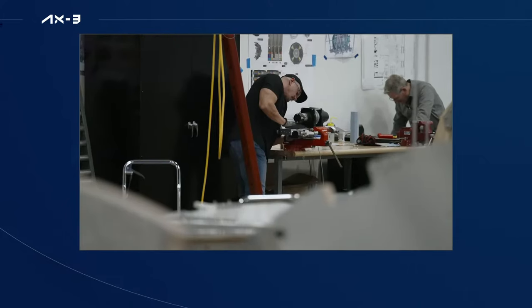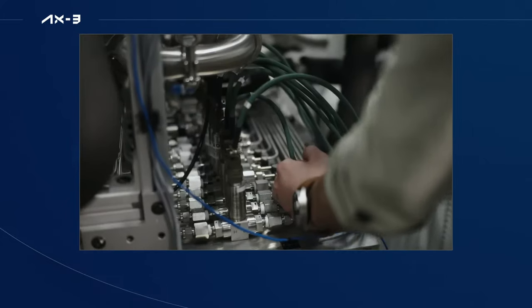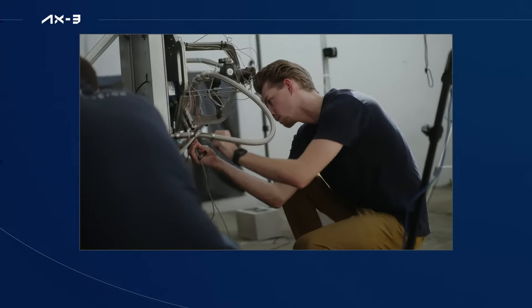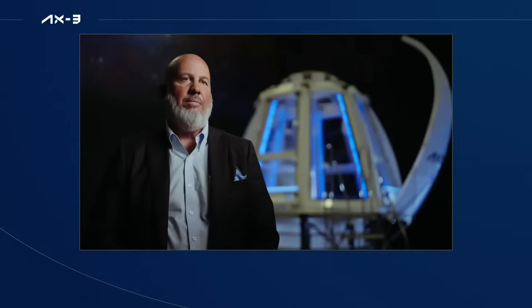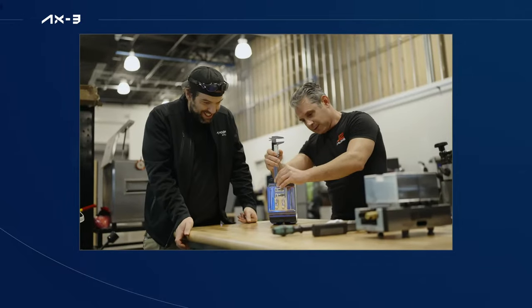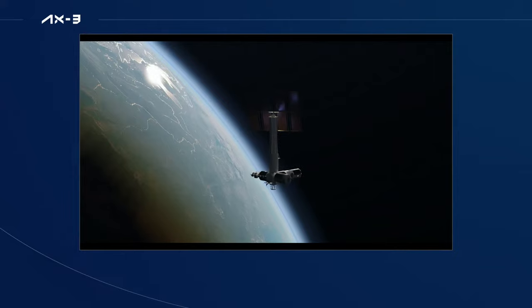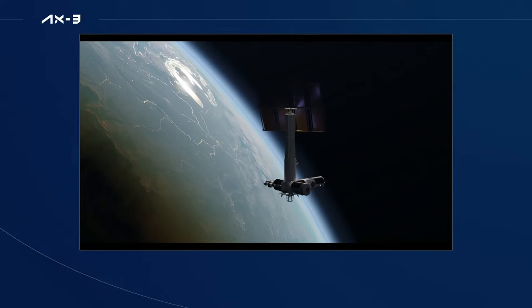Our teams are building all the other things. The life support system, the guidance and navigation, we're building our own propulsion system. Our philosophy is to keep as much engineering in-house as possible. It allows us to have long expertise over a long time because we want to be building modules and adding to our space station for years and years.